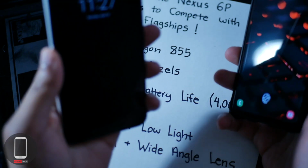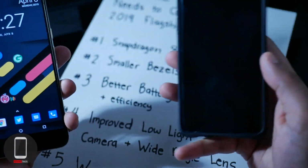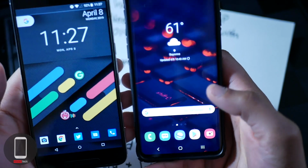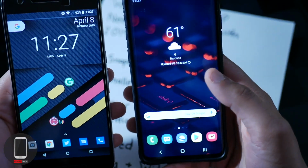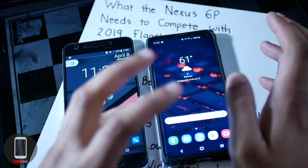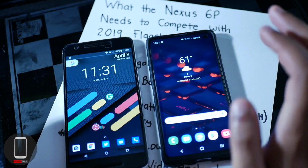Let's just start with the fingerprint sensor. I'm just going to pass it real quick. It's unlocked. Now for this one, it takes a few more seconds, but it's still unlocked. It's built into this screen, which is pretty cool, but it's not as fast or as accurate as these old-fashioned fingerprint readers. So as expected, the brand new Galaxy S10 outperformed the 2015 Nexus 6P.